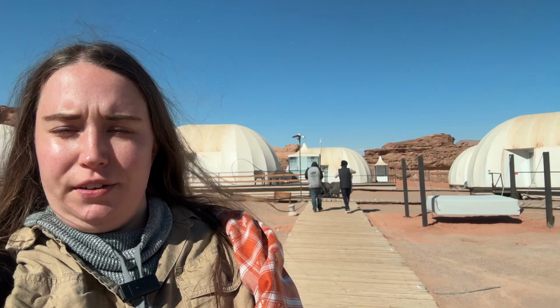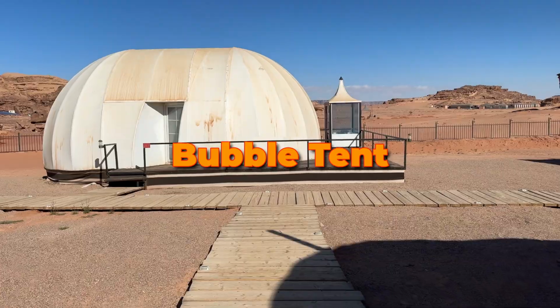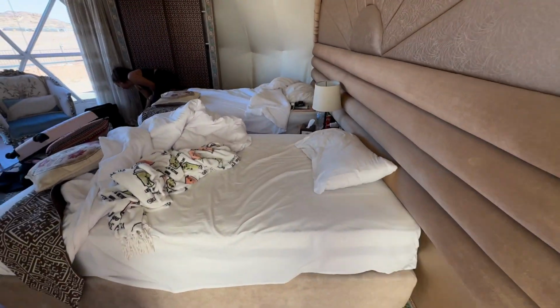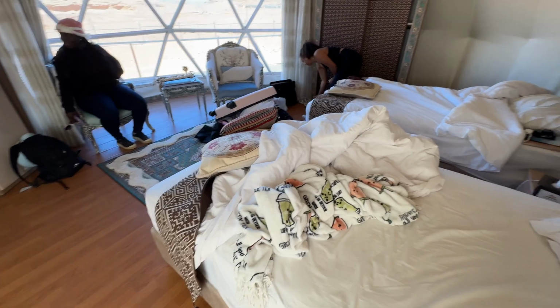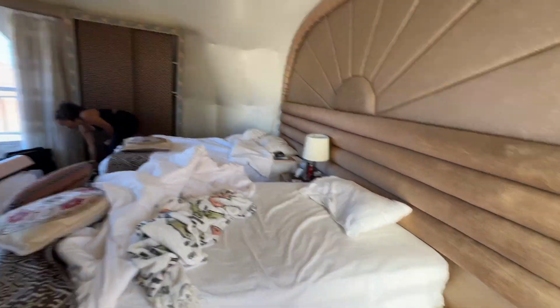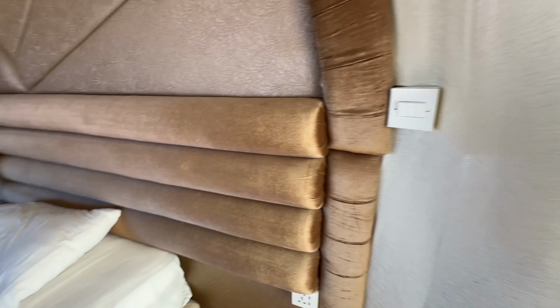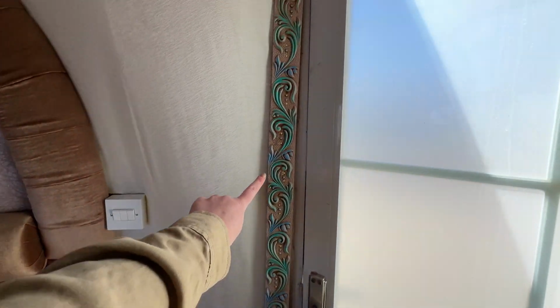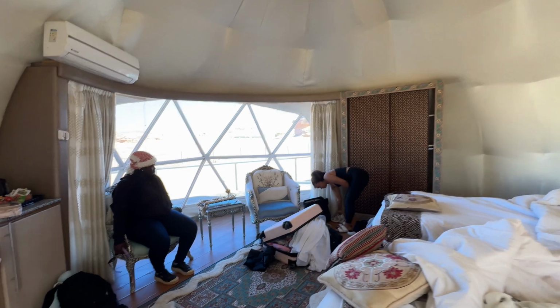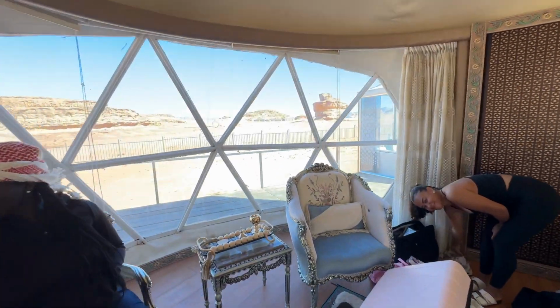Very cool. They're not the ones that you could see through the roof, but they still look cool from the outside, so I'm very intrigued. They're way bigger up close than you would think. Okay, so you enter the tent, and there's two twin beds, at least in this one. I think some have kings. Two beds. Door won't close. Very cute decor here all over. Got a closet. Got the girls. Let's look at this view.